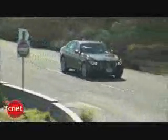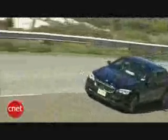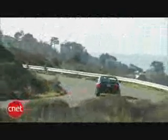Turbo lag is definitely there. Turbos always lag. It's the nature of a turbo. There's no way around that, or it would be a blower. But it's definitely restrained, and I think this car has what I would call ample power, if not overwhelming power.